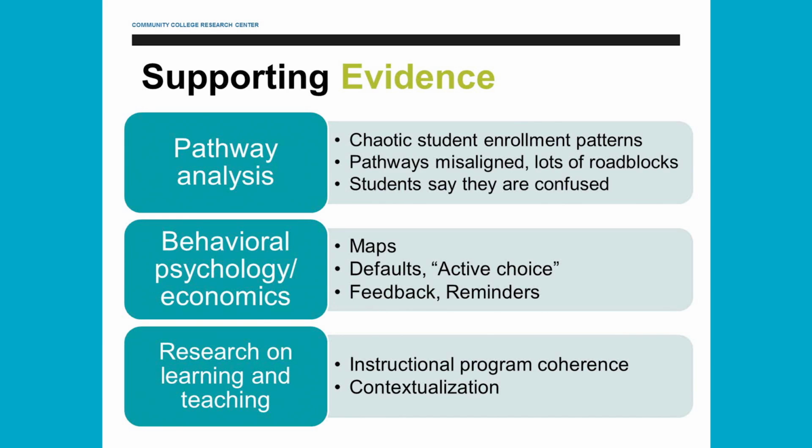There's now research from K-12 and other areas, including higher ed, suggesting that not only is this greater structure important for students' progression, but it also makes for better teaching. That students learn better when there is what is called instructional program coherence. That is, the program hangs together toward a common set of learning outcomes, the faculty are working together to gear their teaching toward that, and the learning, especially of foundation skills, is contextualized to that particular program area.